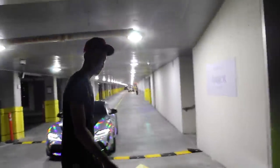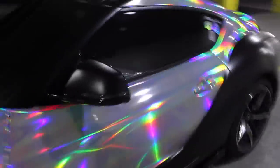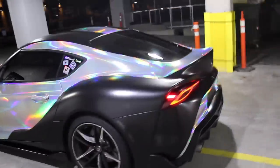Yo, so we're taking pictures right now. The car is looking insane. What do you think? 10 out of 10. MJ killed it. MJ went off. Shout out to Move Tech Wraps. Honestly, crazy, bro. Just the wrap in general. He went crazy, I'm not going to lie. Holy shit. I don't even know what to say.